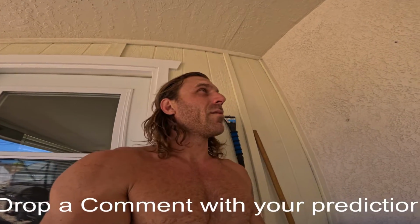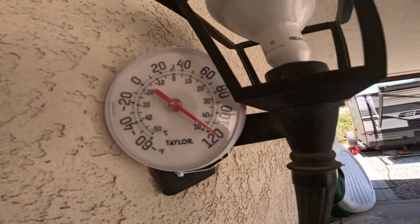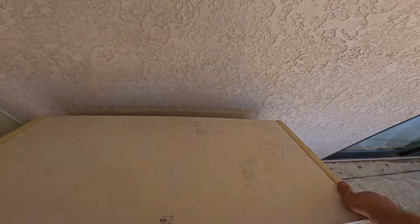What are your thoughts? It's probably not gonna go below 50. Bring this 91 down to 55. Okay, maybe 60. I don't know, I have high hopes. Those have gotta be some big ice cubes. Big ice cubes. We'll see. Let's see if we can bust this myth.